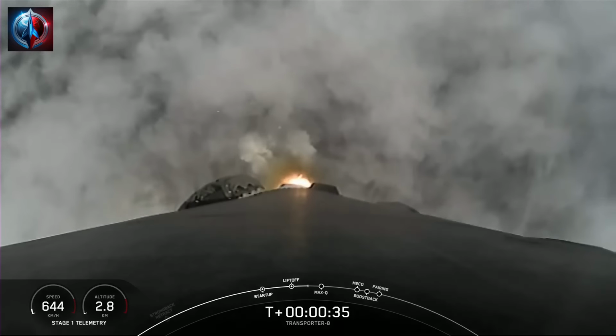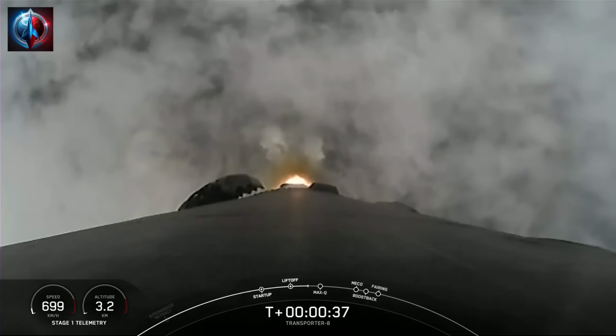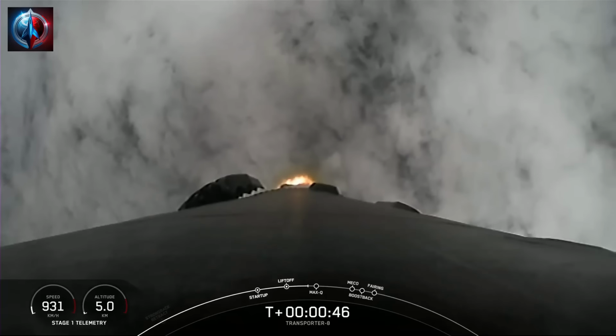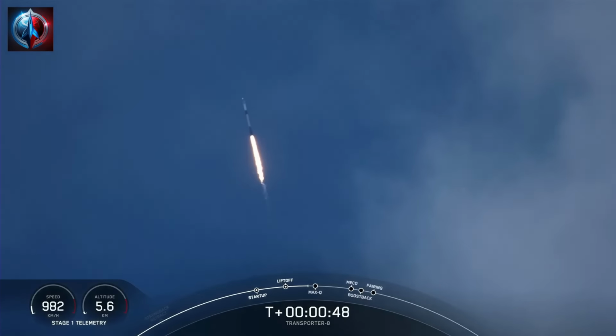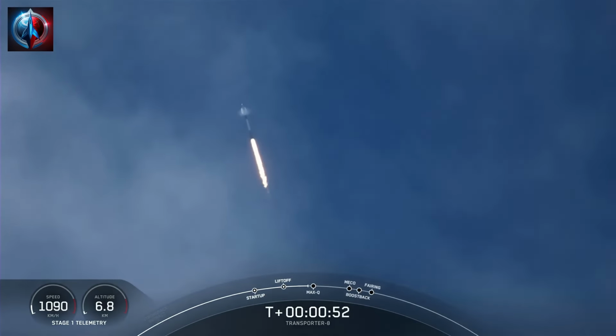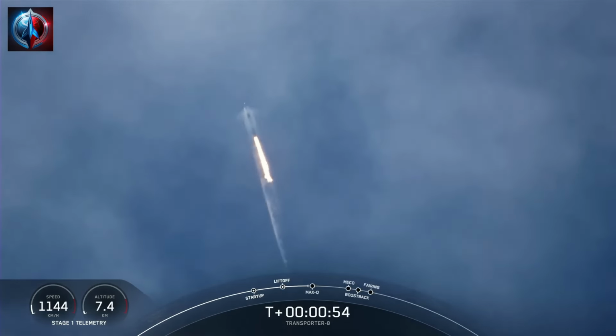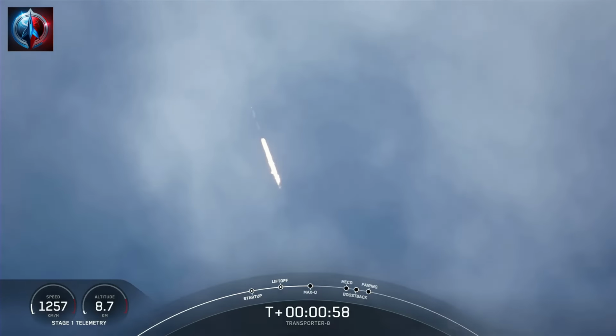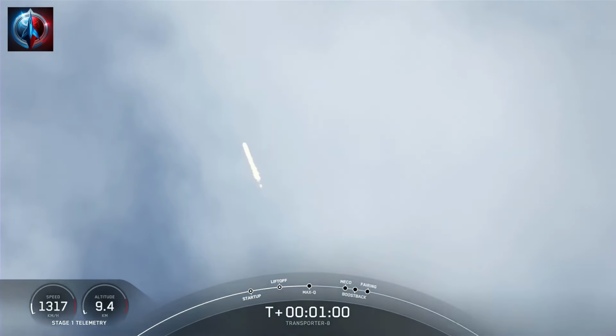We are T plus 35 seconds into flight. Falcon 9 has cleared the tower at Space Launch Complex 4 East. We are currently throttling down the engines in preparation for Max-Q. Nominal. Great view you can see there on your screen of the vehicle. Falcon 9 is supersonic. Max-Q is the point of maximum aerodynamic stress that the vehicle will see on ascent.